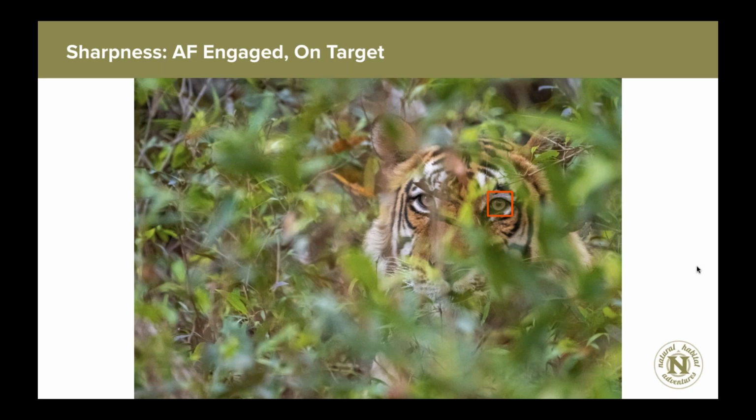But of course, in the case of birds in flight or animals moving out in the open in a herd, or even an individual animal in a relatively obstruction-free environment moving across a plain, feel free to use the multi autofocus point to help keep track of the animal.